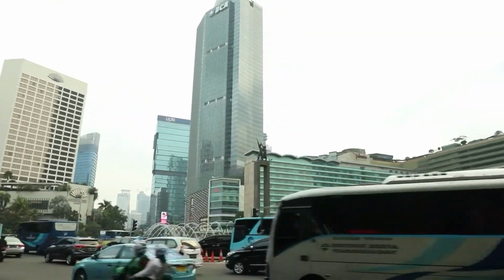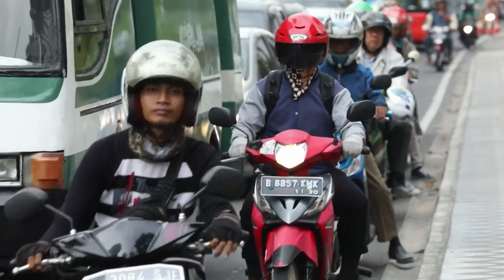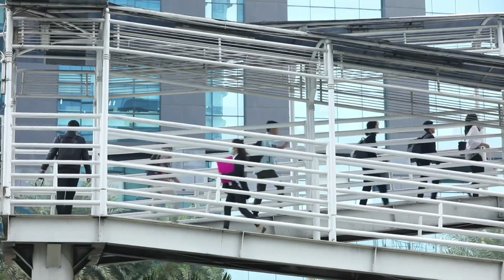The government believes the move could present Indonesia with opportunities to become a more developed country and a strong powerhouse on the global economic front.